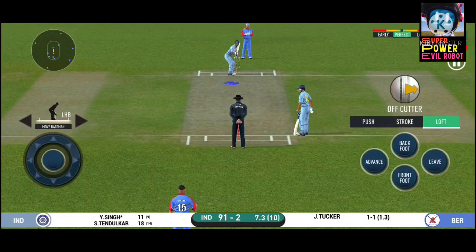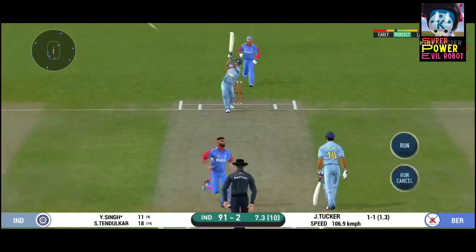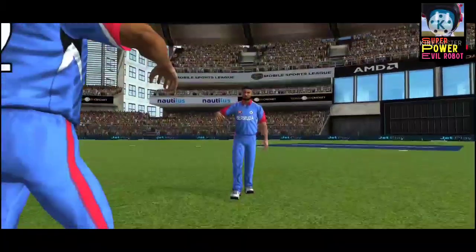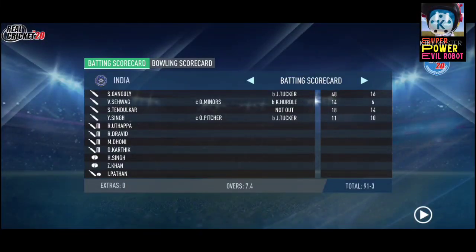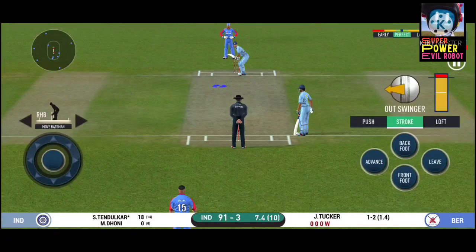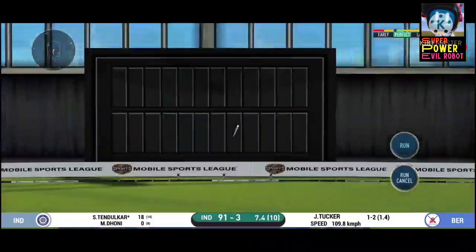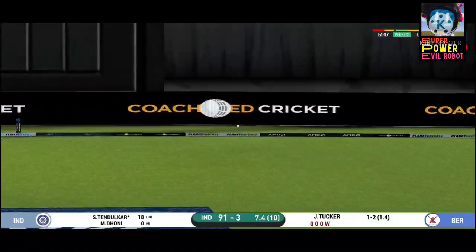Would have been frustrating having missed out on the last one. Got the elevation right. But he couldn't time it too well. That is a good catch in the end. He has been ruthless against the fast bowlers in this series. That is in the air and in the gap as well. Goes for four.